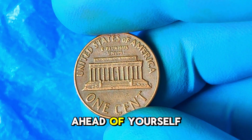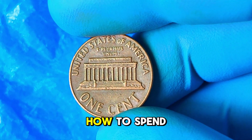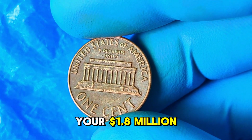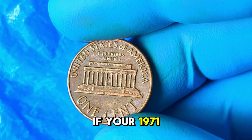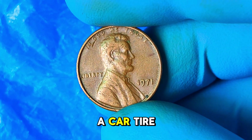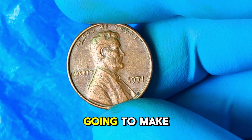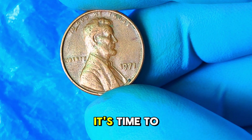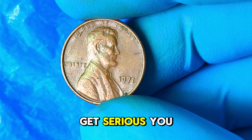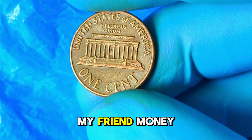Now, don't get ahead of yourself. Before you start planning how to spend your $1.8 million, remember that the condition of the coin matters. If your 1971 penny looks like it's been through a washing machine or rolled under a car tire, well, it's not going to make you a millionaire. But if you find one in pristine condition, it's time to get serious. You could have struck it rich, my friend.